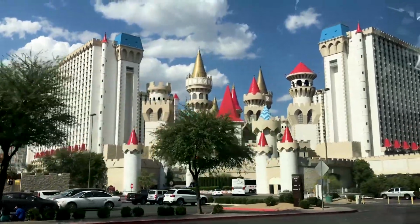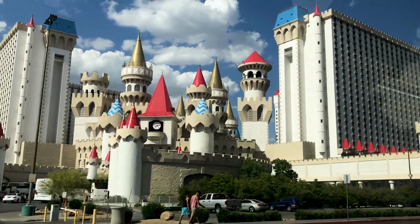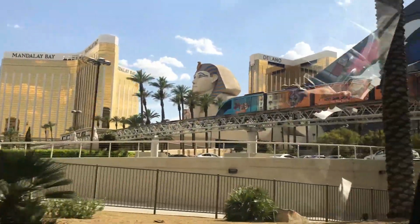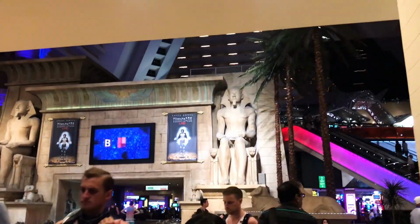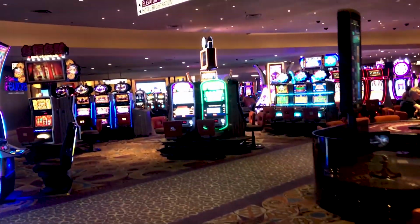So, this is the Excalibur Hotel of Las Vegas. This was my hotel, the Luxor. Yes, I was staying in a pyramid. So, this is the main entrance of Luxor Hotel. These are the speciality, the casinos.